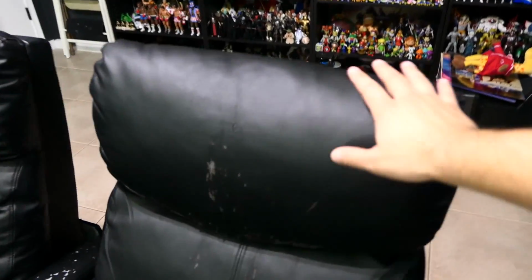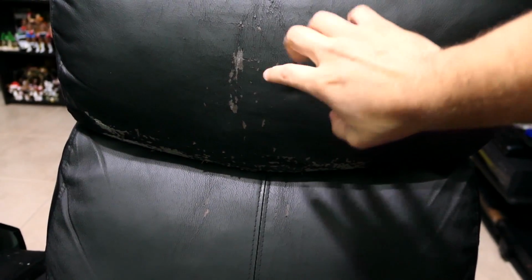But taking a look at this one, obviously you can see that the fake leather has started to peel off on the headrest portion, as well as right under here in this crease. Honestly, other than that, this one's in really good shape. Just from sitting here I've left a little bit of an imprint on it, but other than that, the recliner leg portions are still pretty good. You see a little bit of wear, but it's not actual damage or anything, so that's just from the constant use.